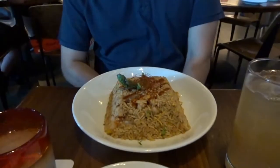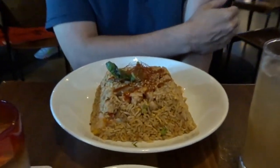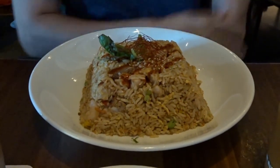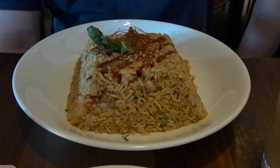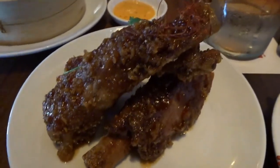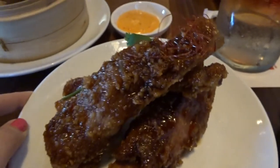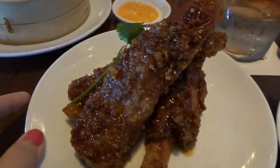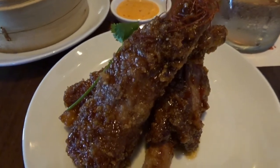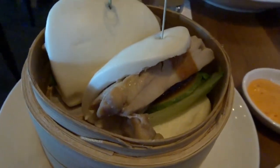And there's the kitchen. Okay, so remind me what that is. Pork? No, duck and chicken. Duck and chicken fried rice. That is very interesting. And I ordered the three braised spare ribs, I think. And was it braised spare ribs or just spare ribs? I didn't read. Okay, well, three spare ribs. And then these are the chicken bao.